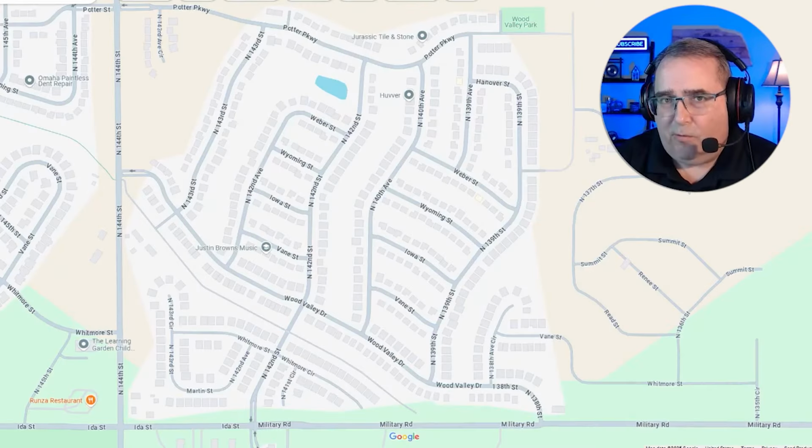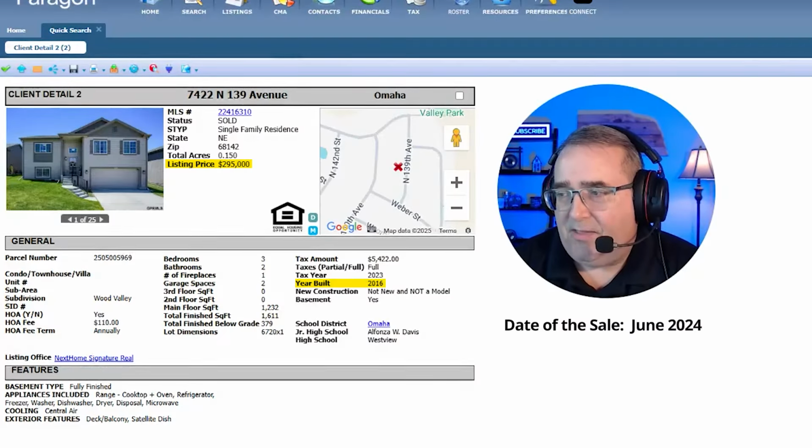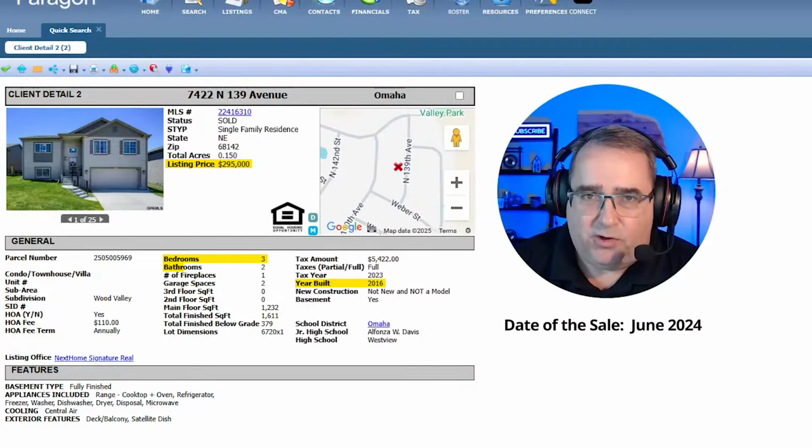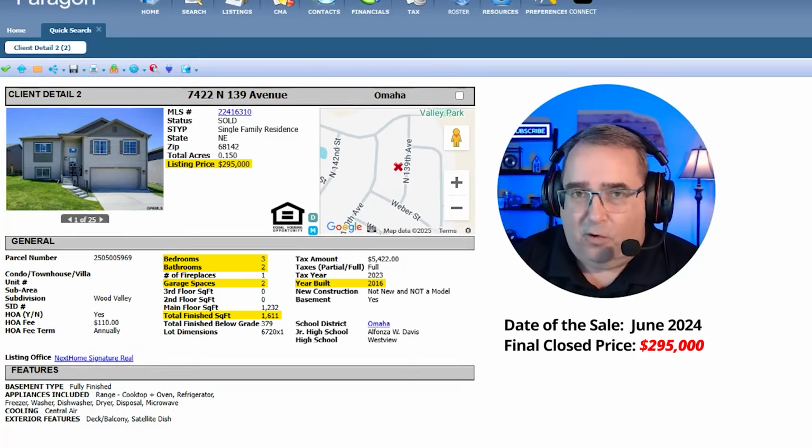In 2024, 7422 North 139th Avenue was listed in June of 2024 for $295,000. This one was built in 2016, and this was a 3-bedroom, 2-bath, 2-car garage with 1,611 finished square feet. It sold 5 days later for full price at $295,000.